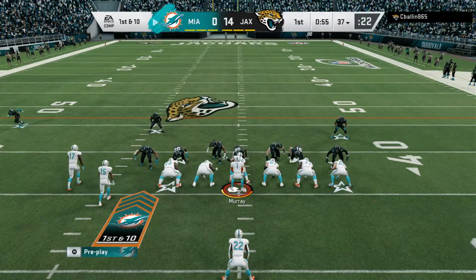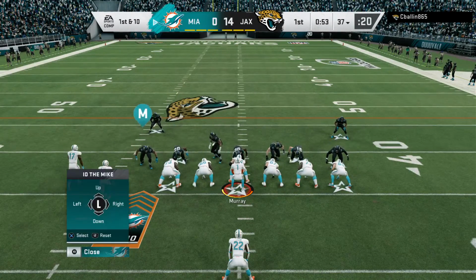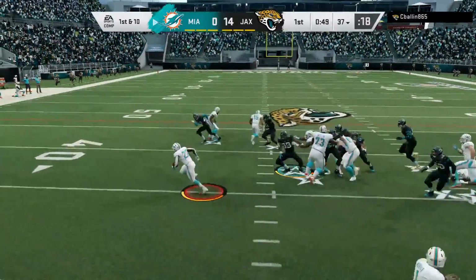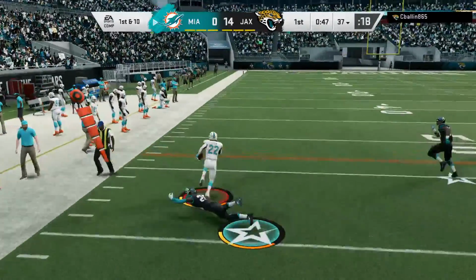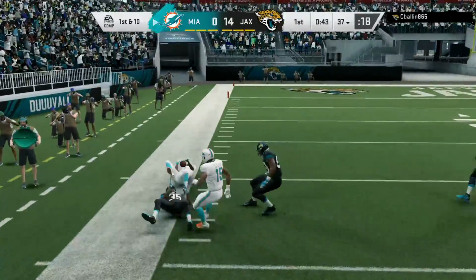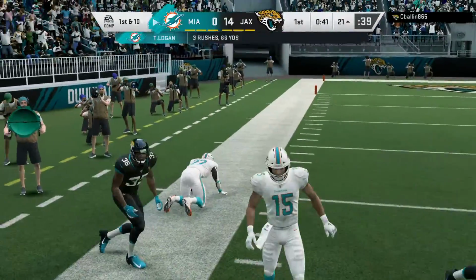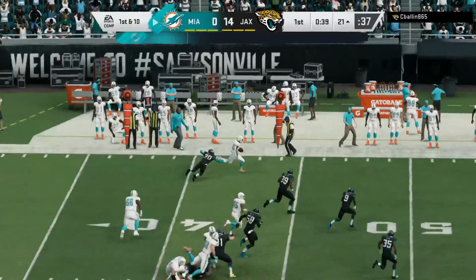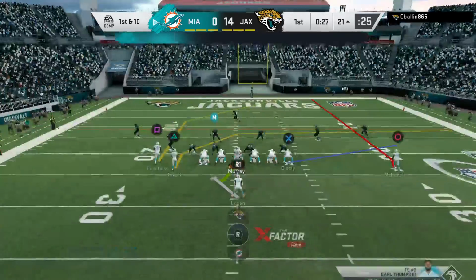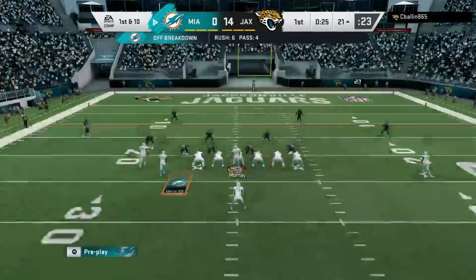Watch the run, watch the run. Safe. On the carry, it's Logan. They find some open field here. And he finally goes down, but not before reaching the 21. A big play there for the Dolphins. Give him 42 yards on the ground.